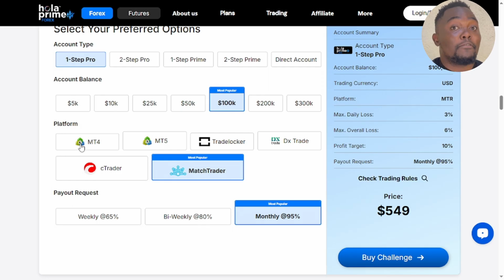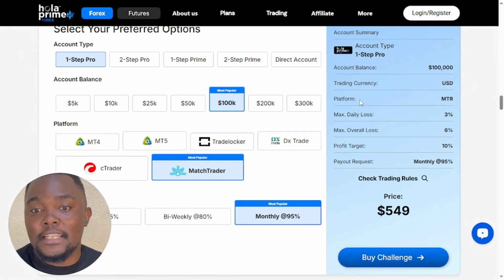And then they have all the platforms that you are looking for. They have MT4, MT5, Trade Locker, DXtrade, cTrader, Match-Trader. That is if you like any of these ones here, but I prefer using MT5, for those who know me. Now, as you can see here, these are the things that are very important.